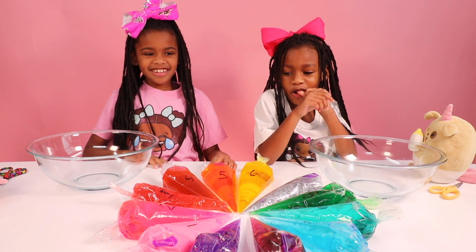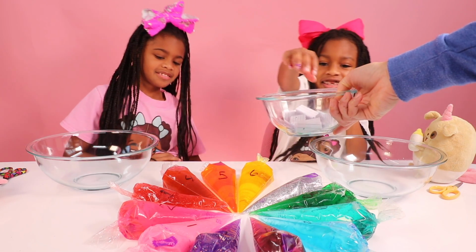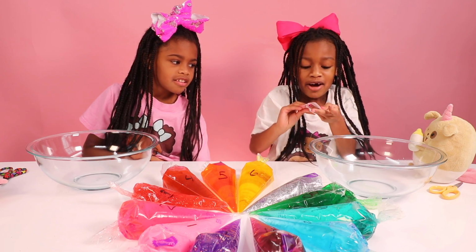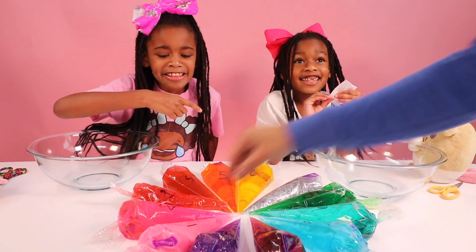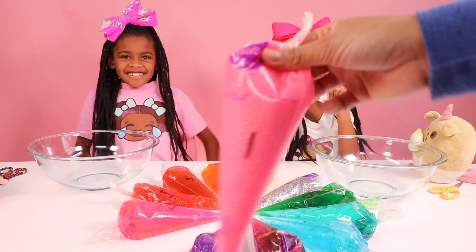You're going to choose from this bowl. Pick out a number. Let's see which number you get. Oh, yeah. She got one. So Ellie got a number one. And did you guys hear that? She wanted this one. Look at that. This one has glitter all inside. It's a pink glitter. So Team Ellie, you have your first bag.